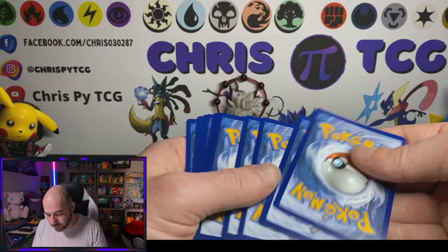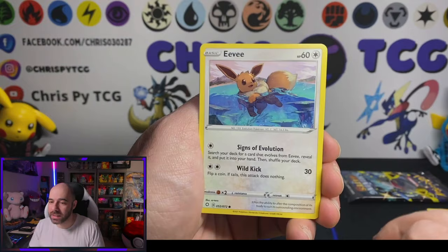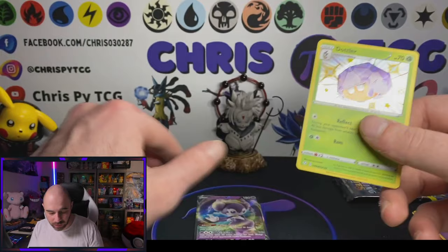And I think that the pull rates for this seem to be basically the same as Hidden Fates. I haven't noticed anything different yet. It is almost identical. A Dottler Baby Shiny and an NDDV. So another double pack here for us. We've been hitting usually about one of those out of every 10, it feels like.